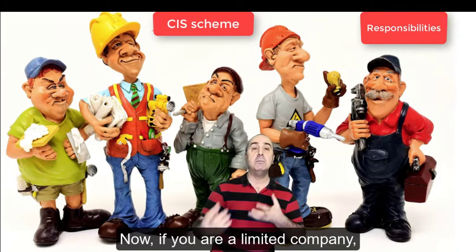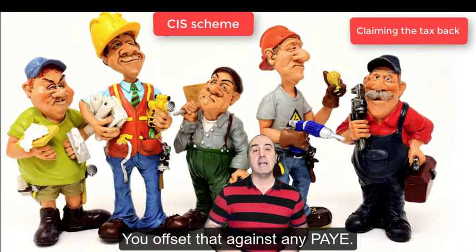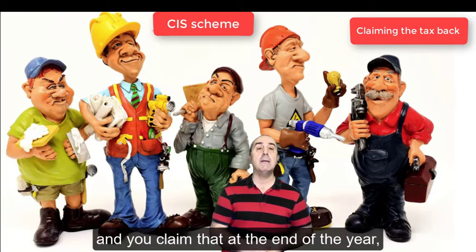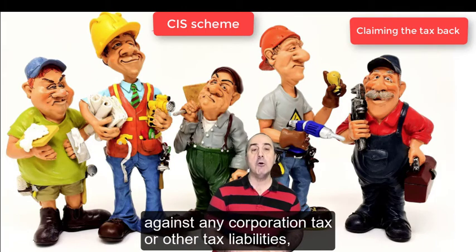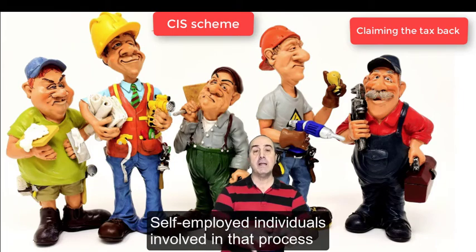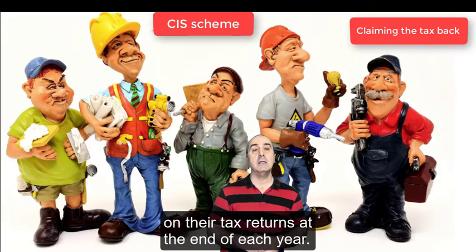Now, if you are a limited company, the offset rules are slightly different. You offset that against any PAYE. If you haven't got any, you put that to one side and you claim that at the end of the year against any corporation tax or other tax liabilities, with a potential refund coming back to you. Self-employed individuals involved in that process will effectively account for it on their tax returns at the end of each year.